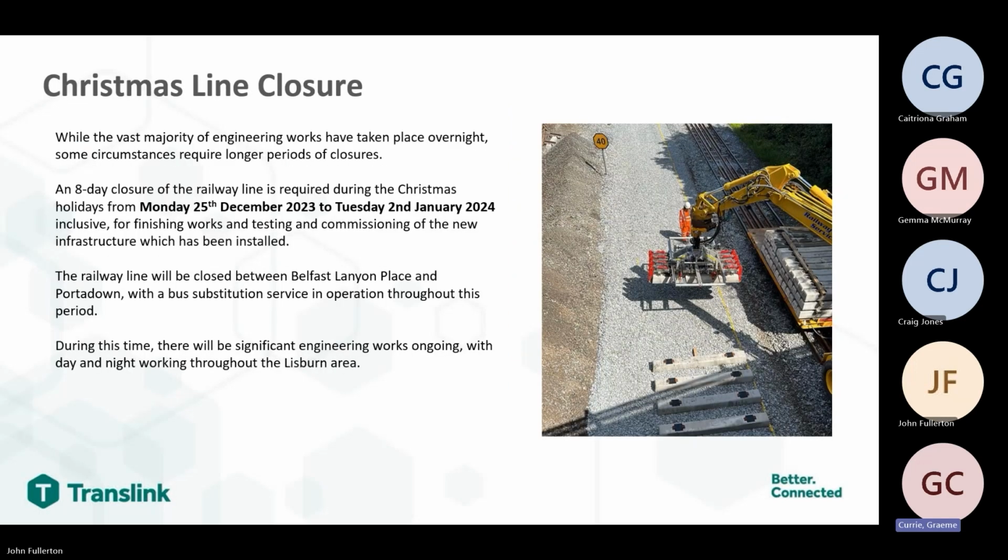Christmas line closure. While the vast majority of engineering works have taken place overnight, some circuits require longer periods of closures. We've been granted an 8-day closure of the railway during the Christmas holidays from the 25th of December through until the 2nd of January, when trains will be operational again. This is for the completion of the installation works, testing and commissioning of new infrastructure. The railway line will be closed between Belfast Lanyon Place and Portadown, and a bus substitution service will be in operation throughout this period. During this time, there will be significant engineering works ongoing day and night, working through the Lisburn area.